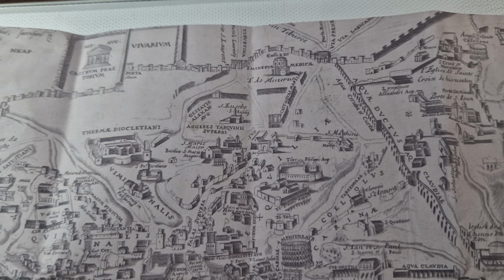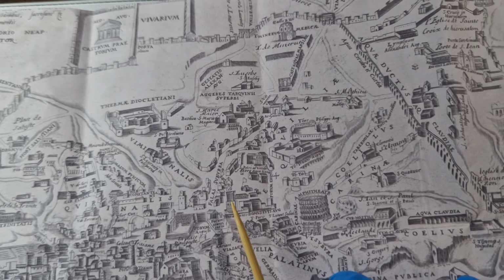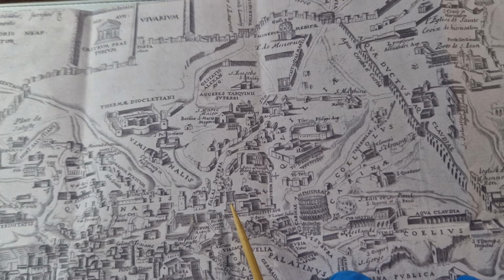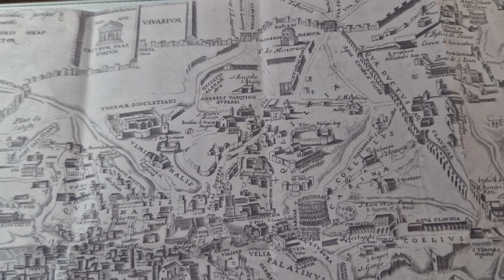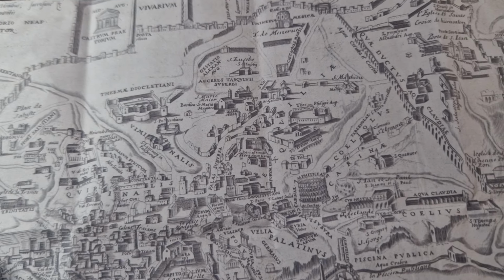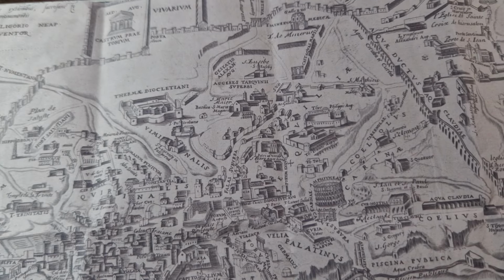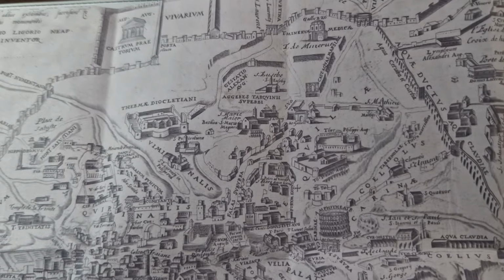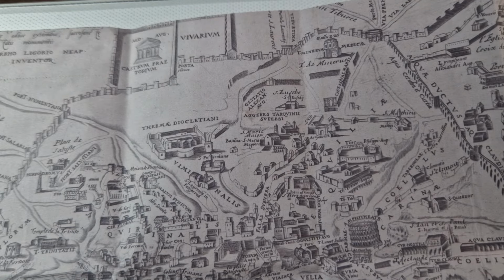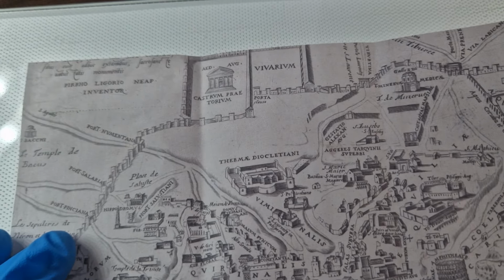Well, I don't know what time of ancient Rome this map is showing, in which period, but Rome, the city set on seven hills, is always full of secrets and intriguing things. Well, let's start.